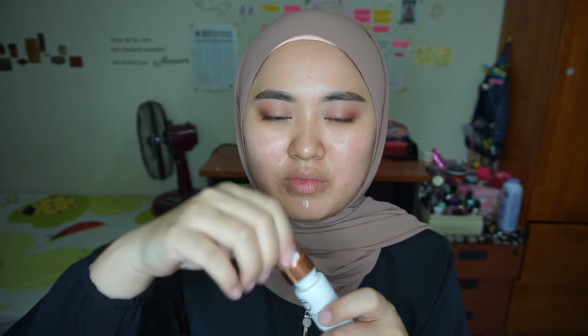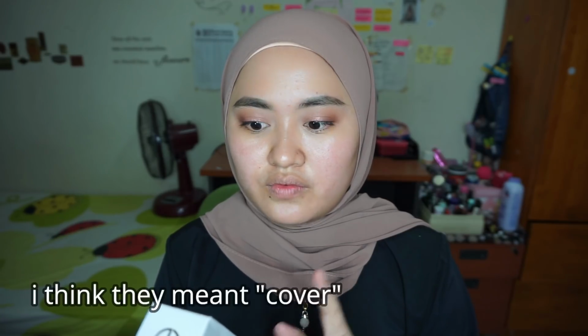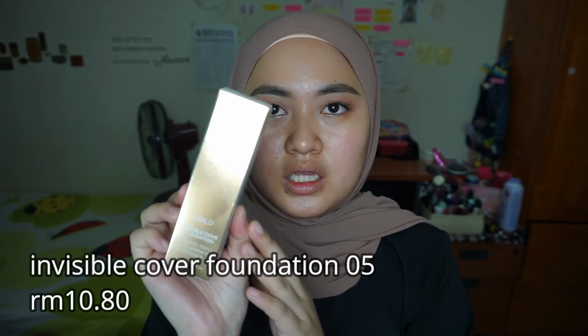Oh, what does it smell like? It has a fresh smell to it, but once you start rubbing it on your skin, it does give off that oil smell, if you know what I mean. And it is a little bit tacky, and my skin looks oily. I don't know how to feel about this, but is it what they call glow? Not so sure.